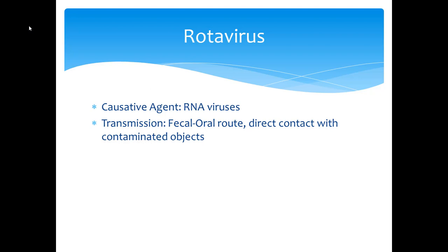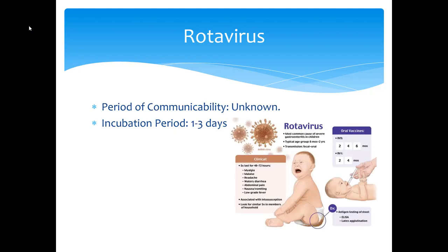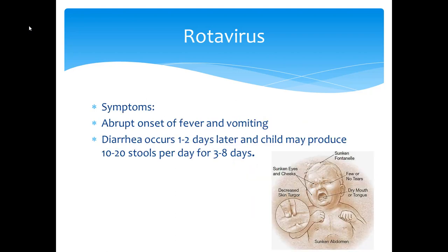Anyways, rotavirus is transmitted the fecal-oral route. Anytime there's direct contact with any object that is contaminated, and as you know, babies put everything in their mouth, so this can be a huge risk factor for babies. Here's just a picture of the symptoms, but we'll get into it.